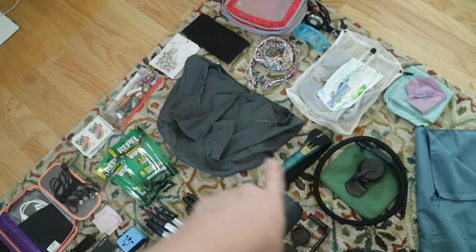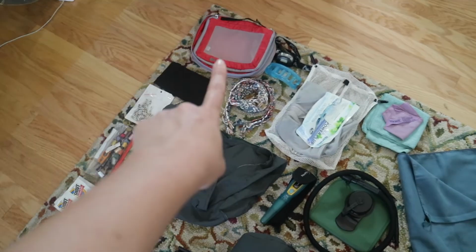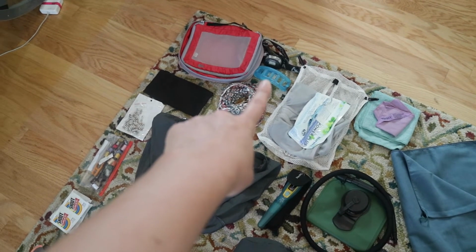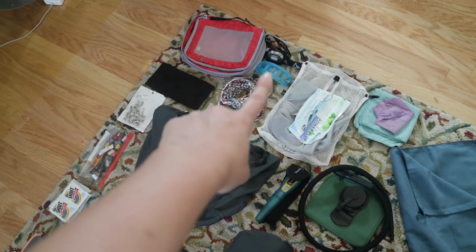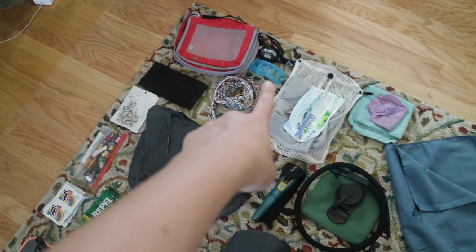All of this stuff goes in that packing cube. This is a yoga toe. I'm only bringing one. It comes in a set of two, but I'm bringing one, because I have a bunion and my toes need that. Those are amazing. You should get one.